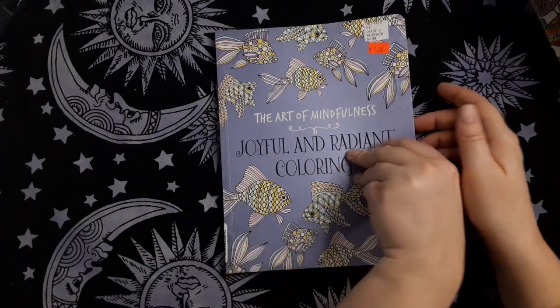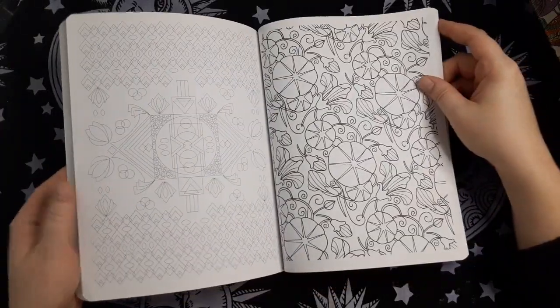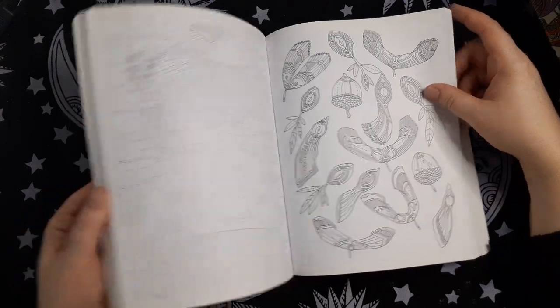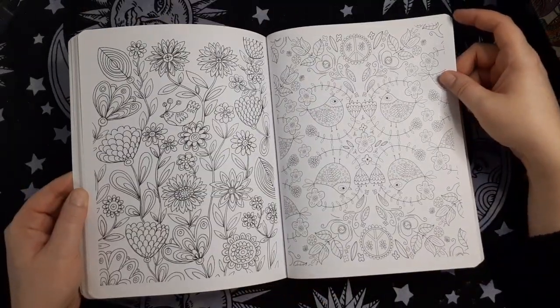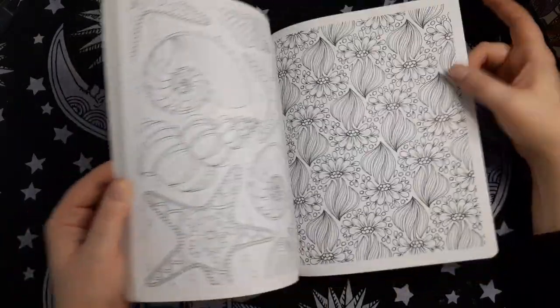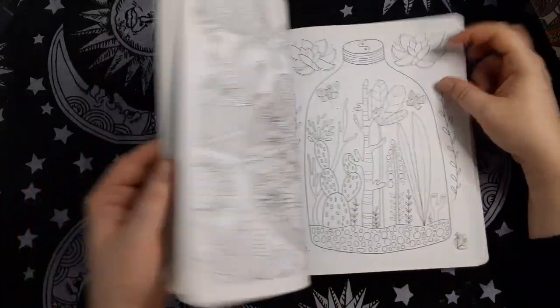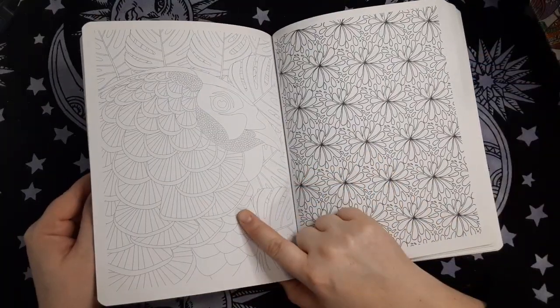And Joyful and Radiant. There were some other ones in this series that I just didn't like. I'm not even sure if I like this one. A lot of birds. That's kind of cool. There's another vulture.